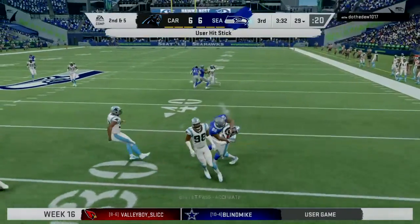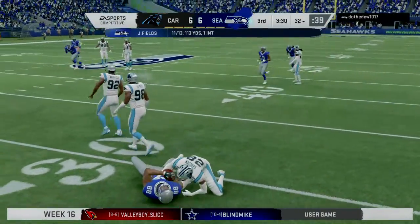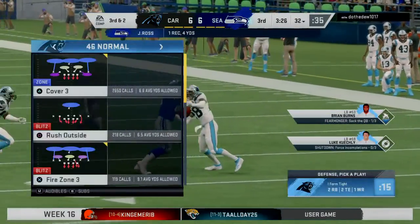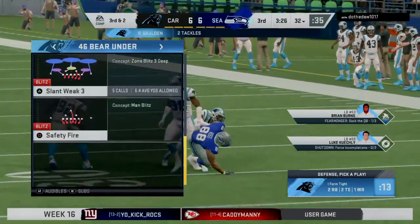Got a man open. It's Ross. And down right around the 32-yard line. 4 yards on the pickup. 4 yards on the completion, and it sets up a 3rd down.